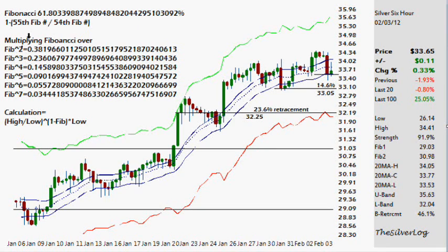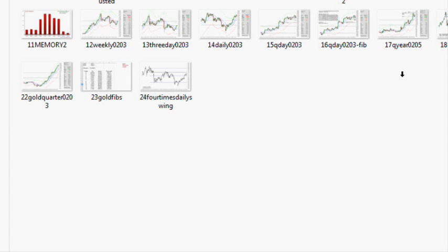Fibonacci to the power of 2, which is taking this number multiplying itself, you get 38.19%, or 38.2. If you multiply this number 3 times, you get 23.6%, which is where I get this level here. This is a 23% retracement, and then the one above that is in here, which is the 14.6. So this little line in here is the 9% retracement. We're going to go back over this very shortly again, as sometimes it's just really, really important, and long-term silver and gold right now is very important.